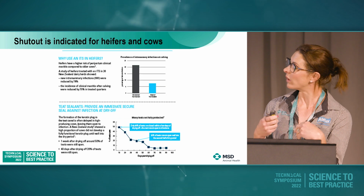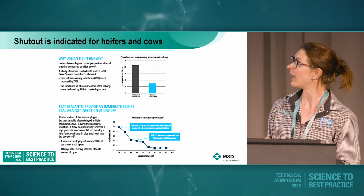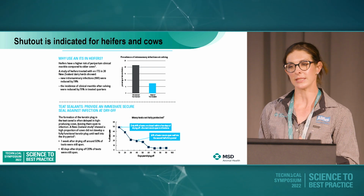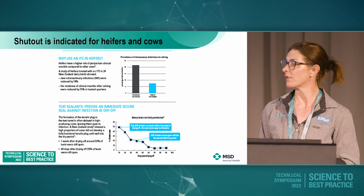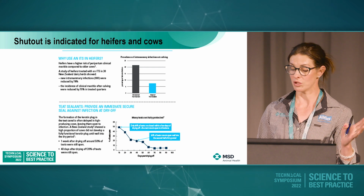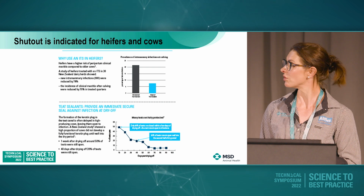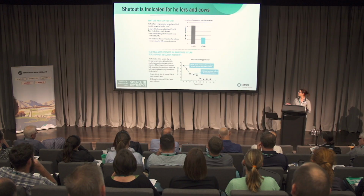And just once again, why use it in heifers? Obviously, heifers are prone to developing mastitis around the time of calving. This is just for all Teat Sealants. We know that a certain percentage of cows will not form a teat plug early into dry off. So by chasing an antibiotic dry cow therapy, or for cows that have nothing, putting a Teat Sealant in there can definitely minimise any potential infections getting into those open teat canals in the early dry off period.